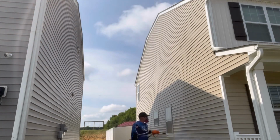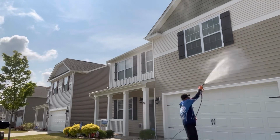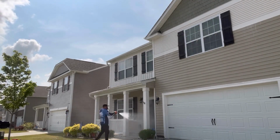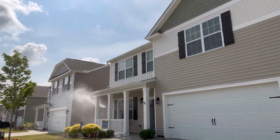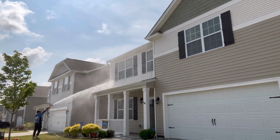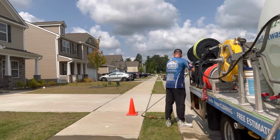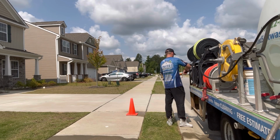But basically, guys, all we're doing here is applying a low-pressure cleaning solution to the house. I apply at the bottom and work my way up, covering all siding, all fascia boards, all soffits, all gutter exteriors, all trims like railings on the porch and shutters and garage doors. We're evenly coating our cleaning solution on the house, and with a proper dwell time, it's going to neutralize all of those organics. Then after we come back and rinse everything from the top down, the house will be very clean and the customer will be very happy.